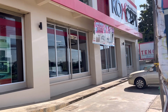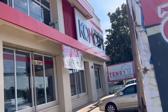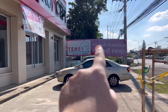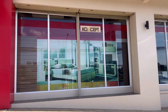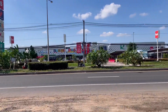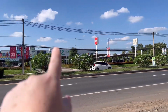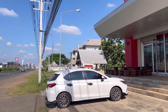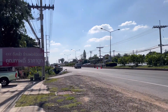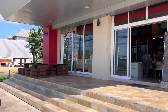Yeah, and this was very affordable compared to other furnishing stores. This concept store has very good service and very fast service, and delivery and installation is free. And as you can see, we are on the opposite side of this motorway. There is a Robinson. All right, looks like we are progressing.